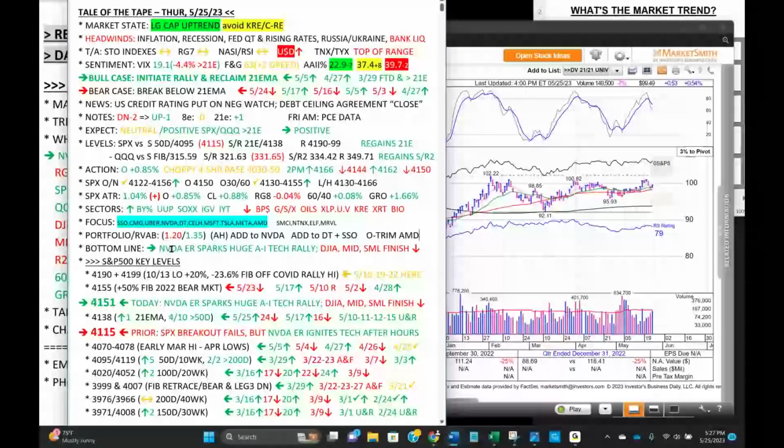But the bottom line for today: NVIDIA earnings report sparks a huge artificial intelligence tech rally. However, the Dow, mid caps, and small caps all finished lower. We've got our line in the sand. We've got our ranges. We need Dow, small caps, and mid caps to start showing some strength here to keep the bulls satisfied and to assist the market in working its way higher.